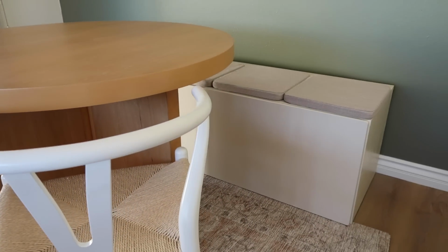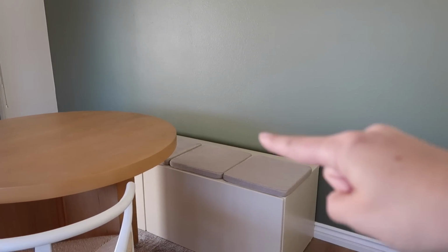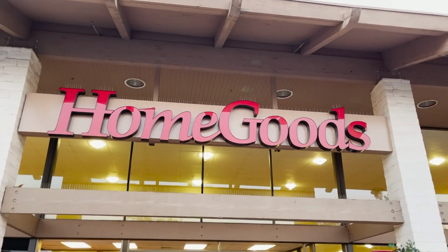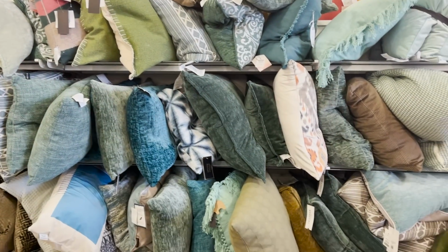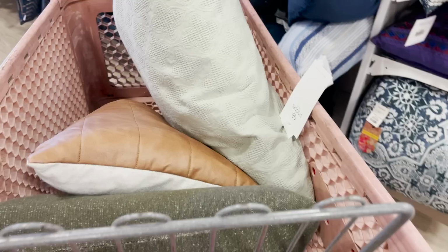To finish off the bench seating, I'm gonna be adding some pillows up the back to add some support, comfort, and style. I'm headed out to Home Goods to check out what we can find. I'm looking for different greens, tans, different colors and textures so that it can really pull the whole kitchen together.